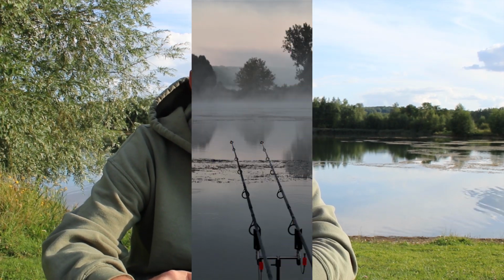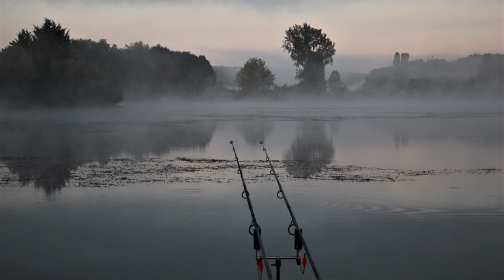Going on to today, not so good, unfortunately. Had some more roach on the open water spot, and then started getting a drop back on my long rod where I've had the 2 fish. I've not had anything out of the bay yet. Just the 2 fish on the long rod, out on what they call the tall tree or the pole spot.